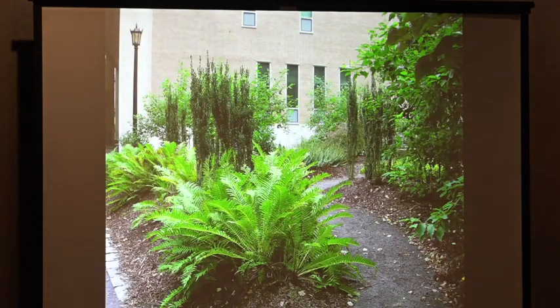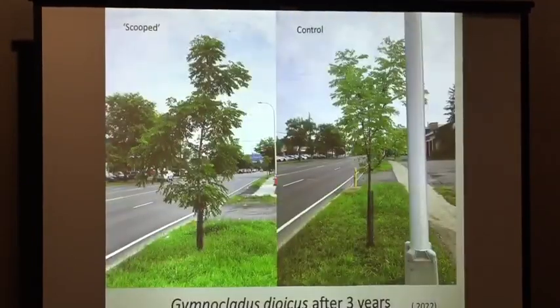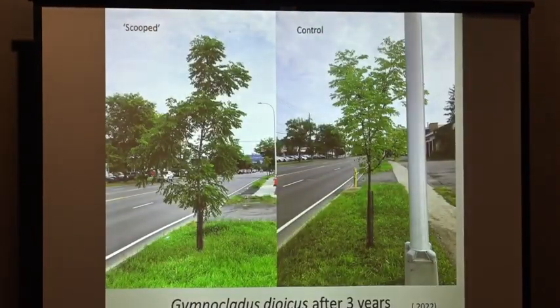So this was that same site that we just saw, that triangle where the soil was totally trashed. Next, please. The most recent work I've done is to use the scoop and dump on street tree plantings in tree lawns. I planted Gymnocladus dioicus, Kentucky coffee tree, in the fall of 2019, 1.5-inch caliper, bare root, in really bad soils next to car dealerships.